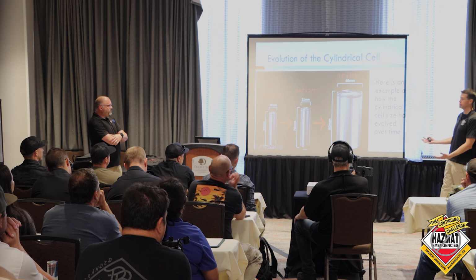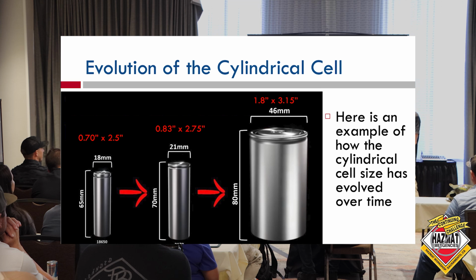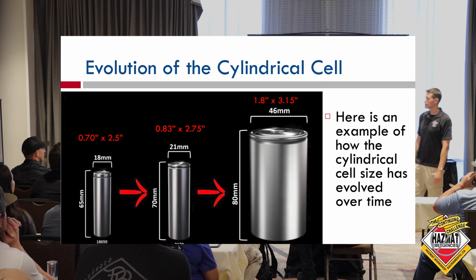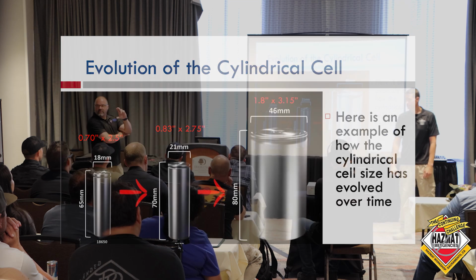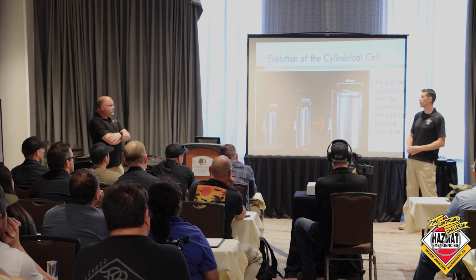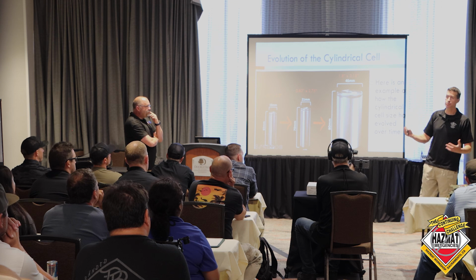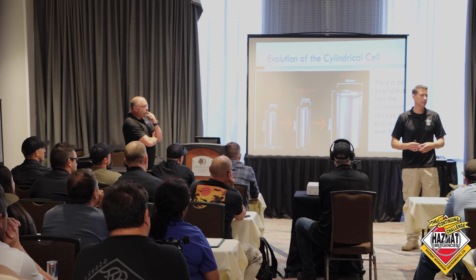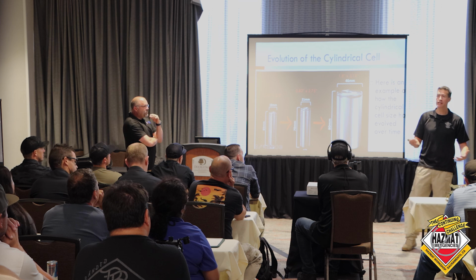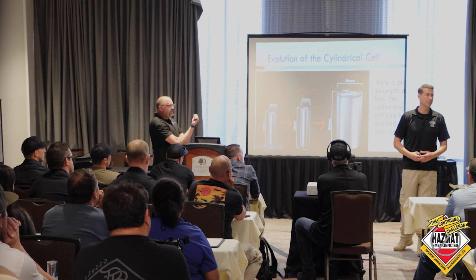This is the progression of the cylindrical cell, right? So we're starting to go to this 4680, which is like a large beer can. It's like a Coke can, like the 8-ounce ones, you know? It's quite large. And so what does that mean to us, right? All of these things, the size, the exponential capacity to store energy, that's what we need to be thinking about. The stranded energy that's left behind from a catastrophic event. The stored energy that's left behind.